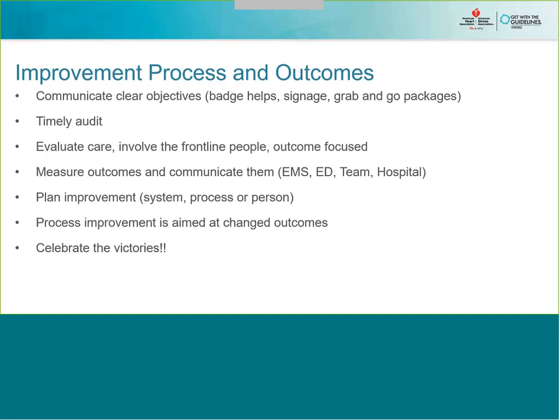We also color-coded everything. Everything that we did with stroke was purple. So there's a purple binder. We made badge cards that they could attach to their ID badge. On there were the times for each thing they needed to do for a stroke alert, what was included in a stroke alert, and how to assess. All those things were on their little badge so they could just look at it real quick and remind themselves, because we don't do them that often in a small hospital.